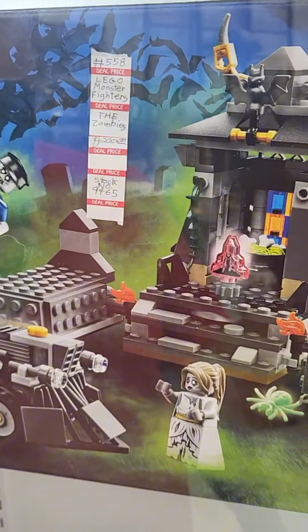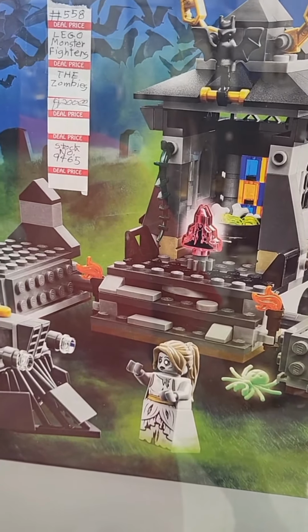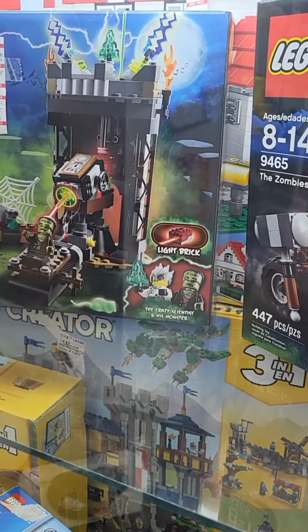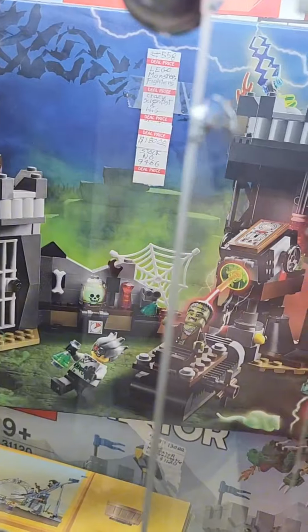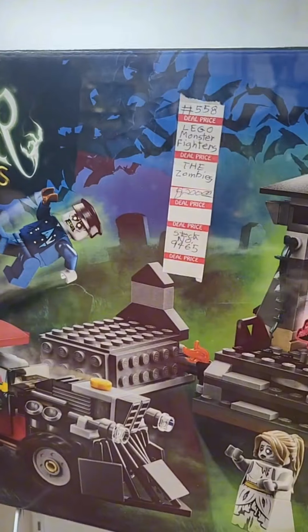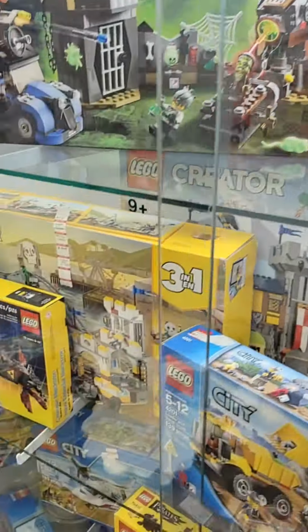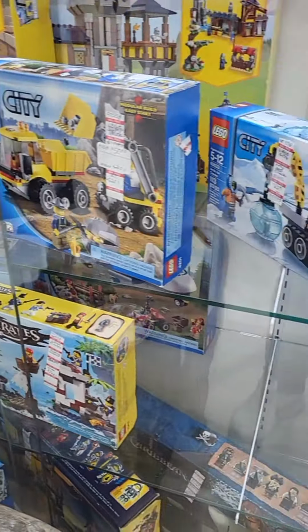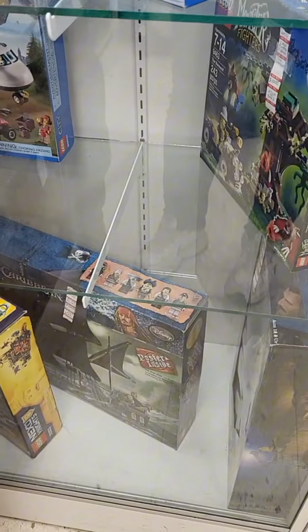Has anybody ever seen a Lego set like this? Is there a price on it? There's no price. I don't see prices. Oh, this one has a price. That one says $180. Oh, okay, so this one, $200. Ooh, a little steep. But they got some cool sets, though. Some of them I've never even seen before.